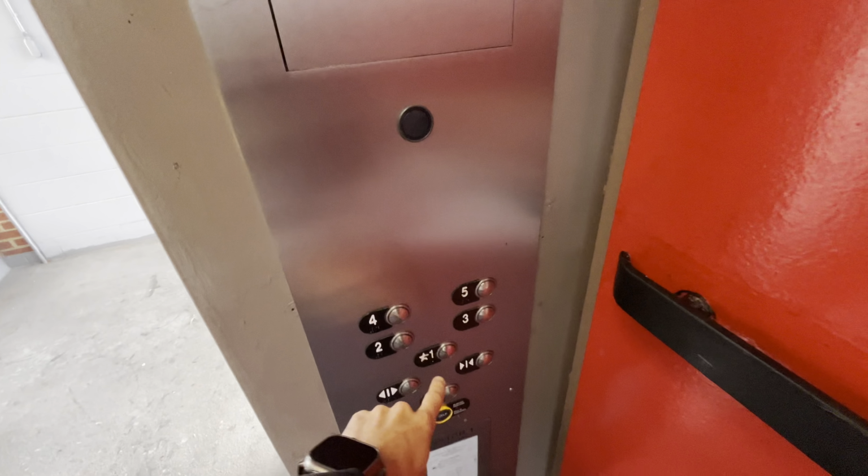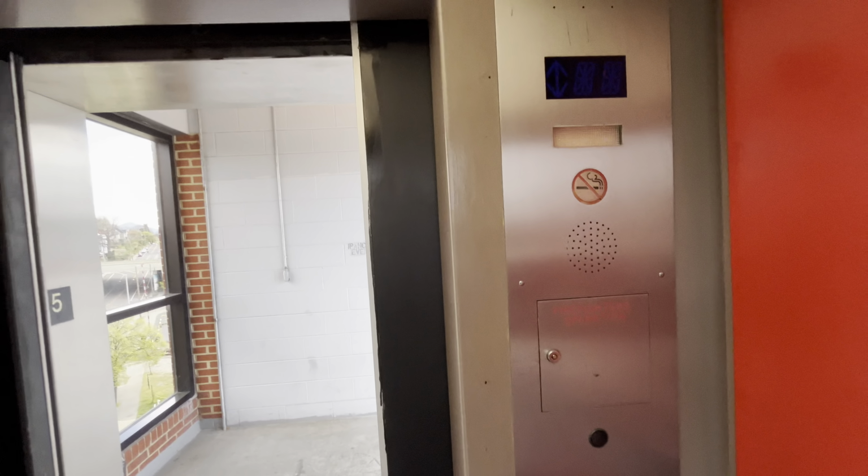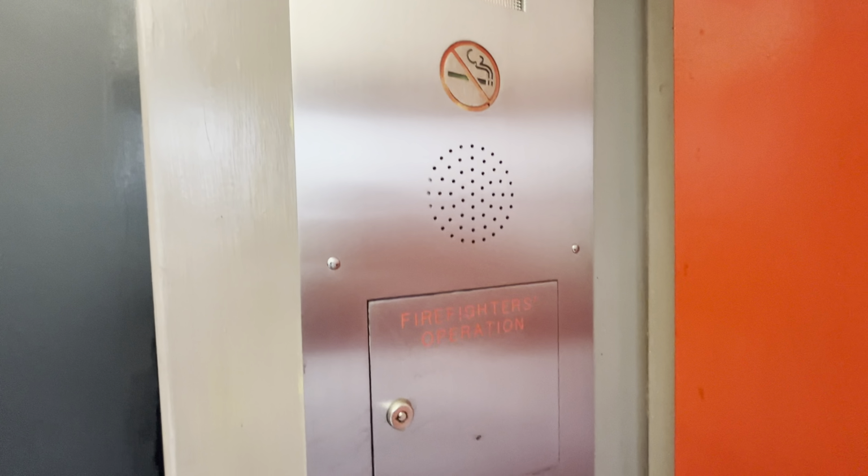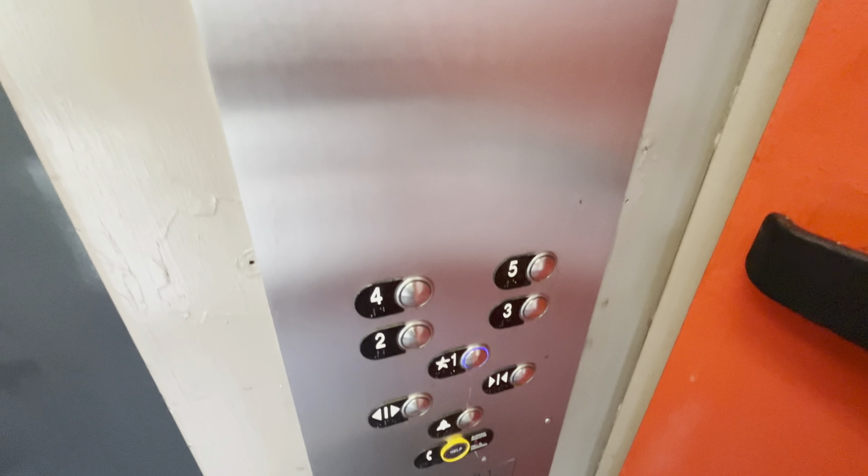So yay, they fixed the Elmwood elevator. Excuse me. It's actually running great. And they've done a good job cleaning it too. So Park Roan Oak, good job at getting this thing going again.